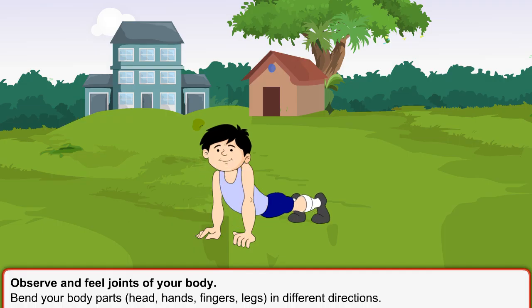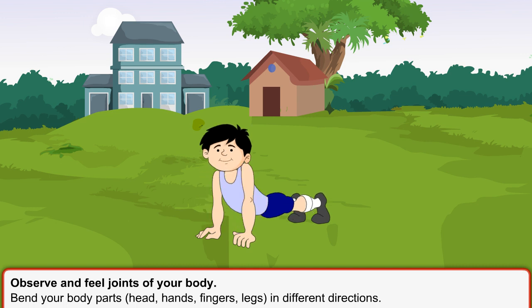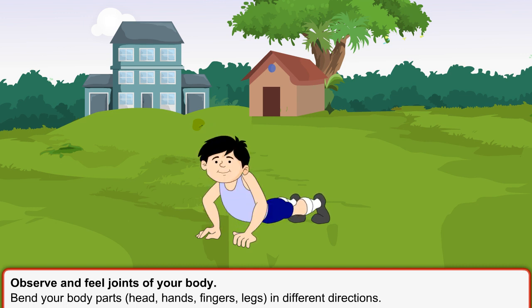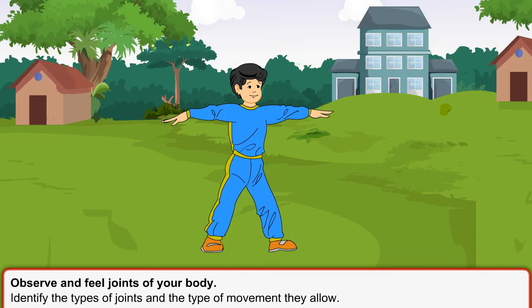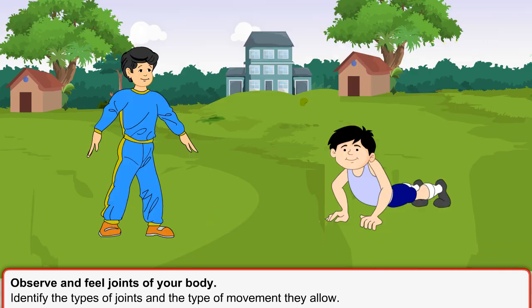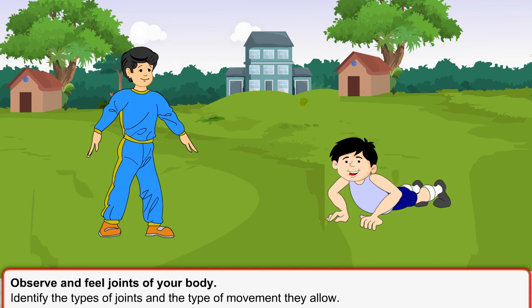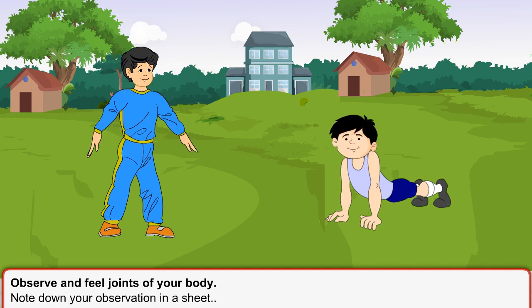Let's do. Observe and feel joints of your body. Bend your body parts, head, hands, fingers, legs in different directions. Observe and feel various types of joints in shoulder, elbow, knee, ankle, etc. Identify the types of joints and the type of movement they allow. Note down your observation in a sheet.